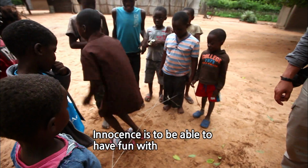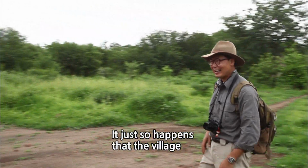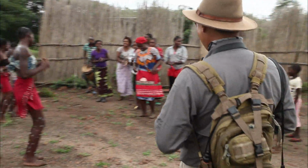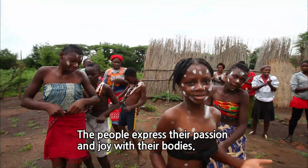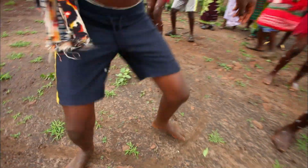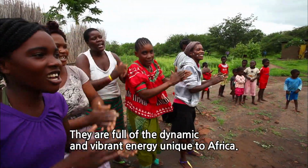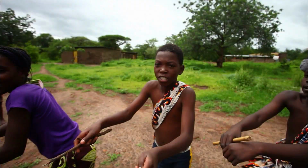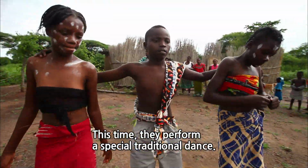Innocence is to be able to have fun with just a single piece of string. It just so happens that the village is holding a welcoming ceremony for foreigners. The people express their passion and joy with their bodies. They are full of the dynamic and vibrant energy unique to Africa. This time, they perform a special traditional dance.